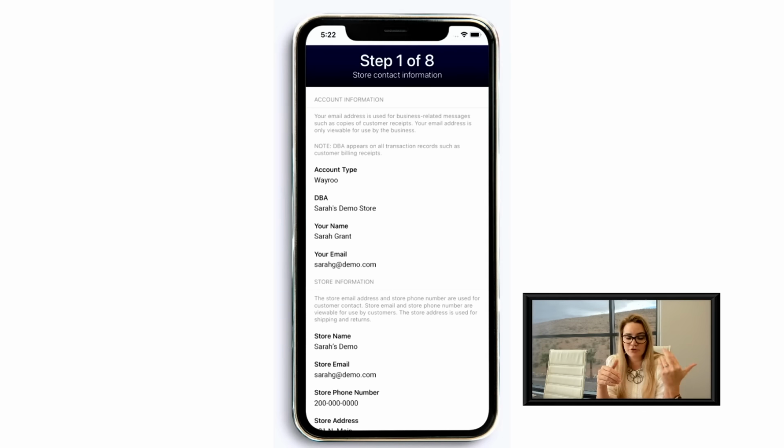Now with Apple, it's showing you all 8 steps, but with Android, it's going to show you steps 1 through 3 and then 1 through 5. So just know they're all the same. They're in the same order. It just might look slightly different.